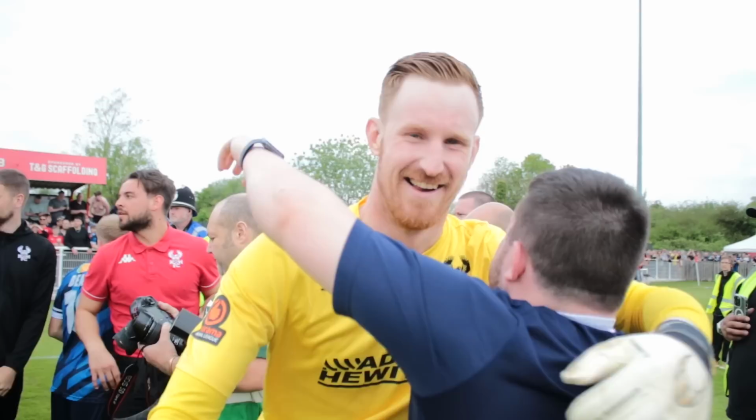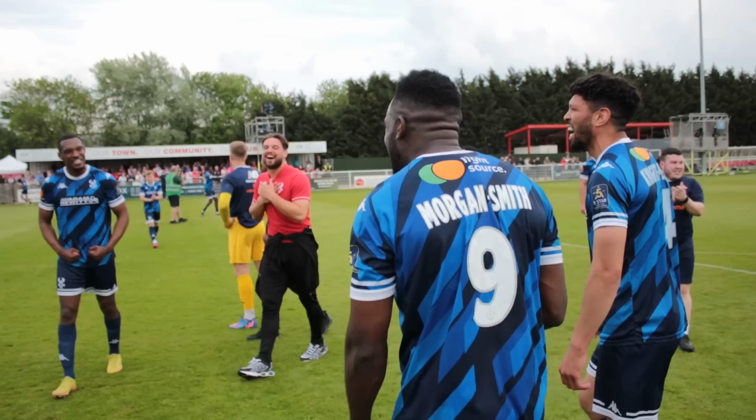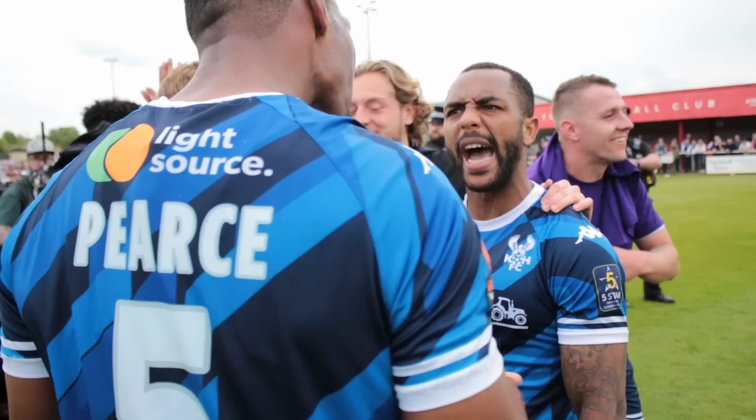Come on, man. Come on, baby. Come on. The Brackley players are out on their feet. The Harriers players are celebrating. Yes! And no surprise that the Harriers fans away to our left are doing likewise. The Kidderminster Harriers are going into the National League. The Harriers are going up through the National League playoffs.